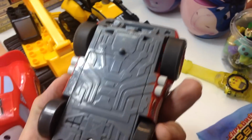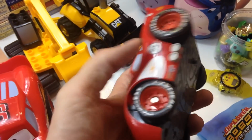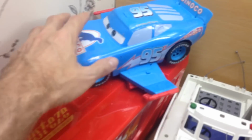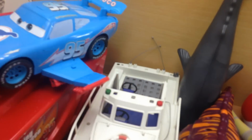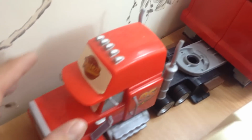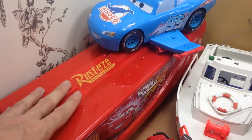This I think needs a battery in, and then I would imagine it's a talking one. It might even be an RC one, radio controlled one. If it is, it's no good because I don't have the controller. More Cars stuff. There's this guy here who fires little rockets. It's quite a big one. That was pretty cool. And then this was nice. This is a Mack-like truck one, and this all folds out, and there's like a play set inside with a track that goes around and stuff.